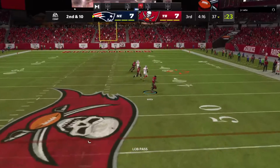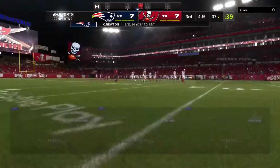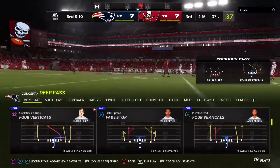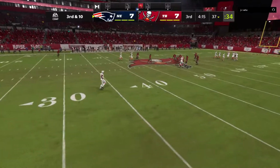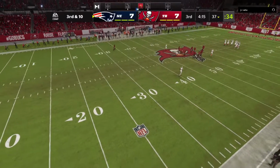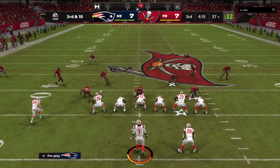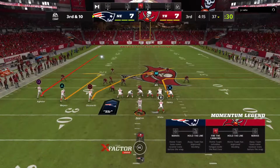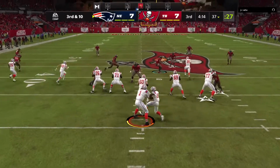Looking here for Smith downfield. That's going to be knocked away and incomplete. The intended receiver there was Jonnu Smith, and now it's 3rd down. I'm looking at this with my defensive eyeglasses on because you remember the old days when a tight end saw a linebacker covering him and thought he had a mismatch? But the way they can run nowadays, not necessarily so. They gave it a shot downfield. That one incomplete.